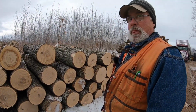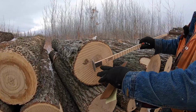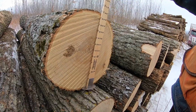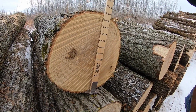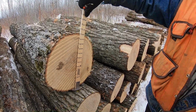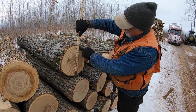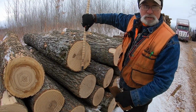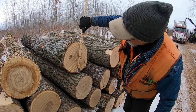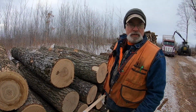So how does your stick work? What I do is measure inside the bark, the shortest distance across. We consider you've got to have 10 inches both ways or better to make a log. So here it doesn't quite make 50 feet. If it was a completely straight log, I would scale it as 40 feet. But in this case it's got some sweep, so I'd probably knock it down to 30. I'd give it 30 feet.